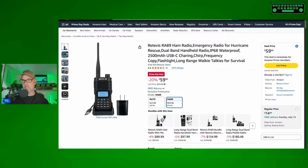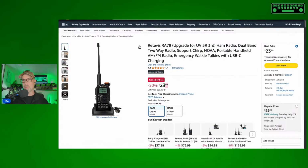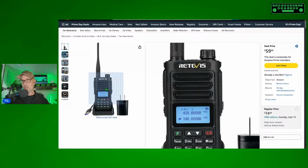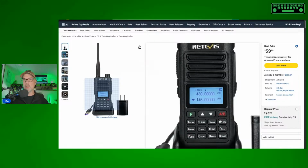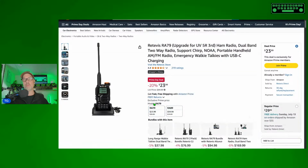This is the RA89. And then they have the RA79. Is this one on Prime also? Yeah, this one's a Prime Day deal. This one is the Retevis branded version of the Quanshang radio, and it is 20% off at $23.99. So which one would be the better deal? This screen on this radio looks very familiar, like I've seen it on a bunch of other radios as well, with a bunch of other different branding on them. So who knows? But it's twice as much for the RA89 as for the RA79. I think the RA79 would be a more fun radio to play with. And then they even have a deal on a pair of these guys.